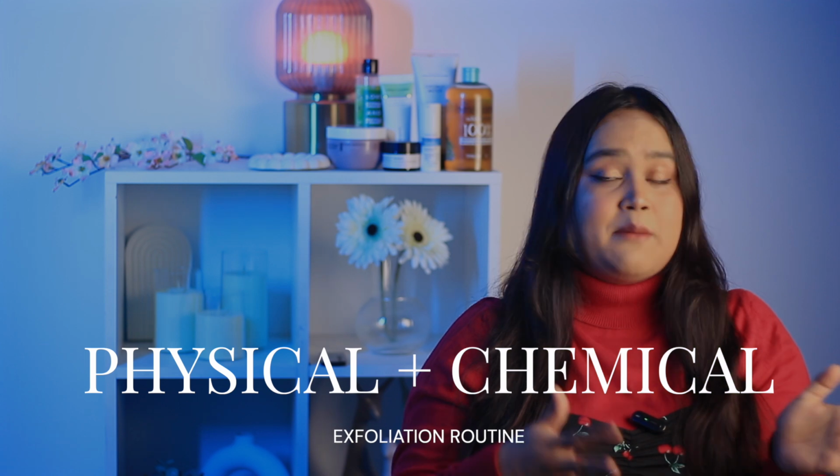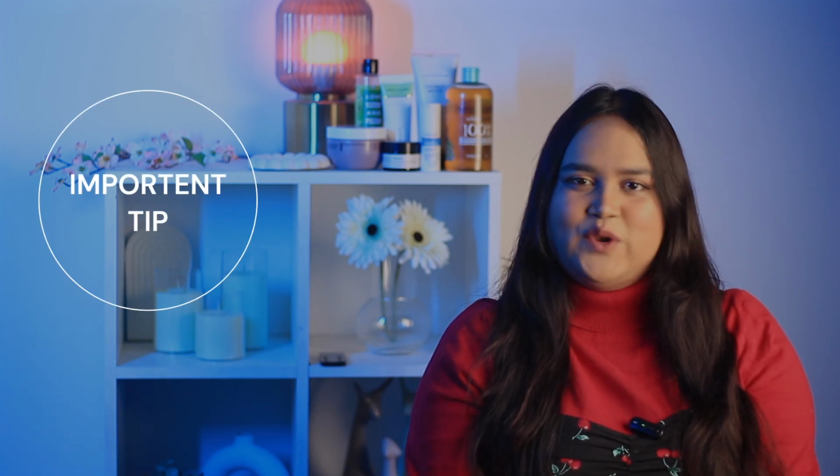Physical scrubs are a great way to combat ingrown hairs as well, but I always combine physical scrub with chemical exfoliation throughout the rest of the days, not on the day that I'm physically exfoliating my skin.